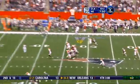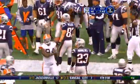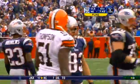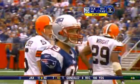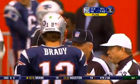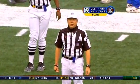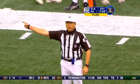And on 4th down, before there's any kind of a review happening, Wes Welker on the receiving end of the kick from his own 7. Left sideline, up the sideline, and out of bounds. We have a penalty marker down at about the 15-yard line. And they're still discussing the penalty. During the kick, illegal block in the back, 31, return team, half the distance to the goal, first down.